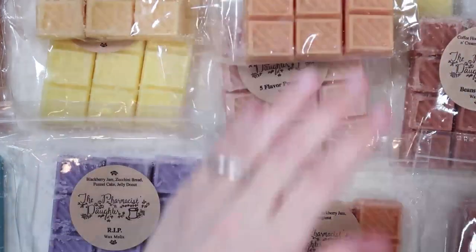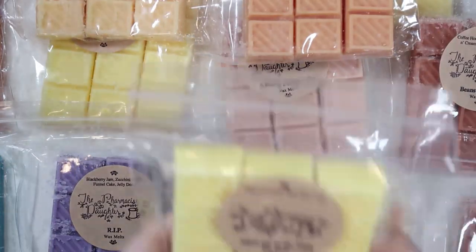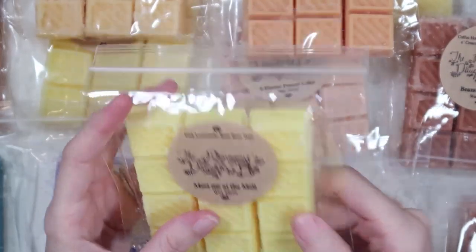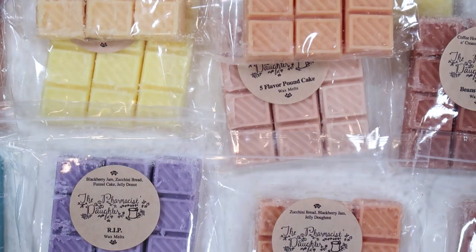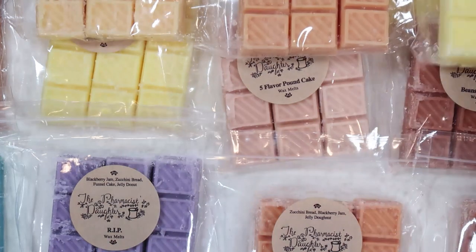Really enjoyed that one. Next up we have Meet Me at the Mall, pink lemonade and bum bum type. Ooh, I'm excited for this one. Oh yeah, that is so good. I love a good pink lemonade scent. We just did one and it was incredible. I would love to just melt 10,000 of them.